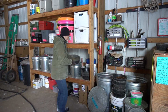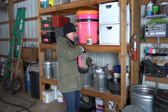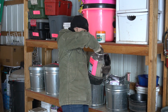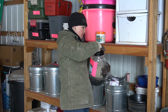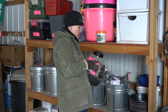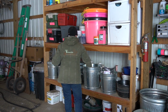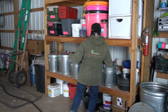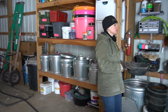Now, my PSSM horse, that is Petra, she gets Super E, and she gets a scoop of this once a day. So that's vitamin E. And then she also gets rice bran. And then I give her Equishine supplement. So that's what Petra gets.